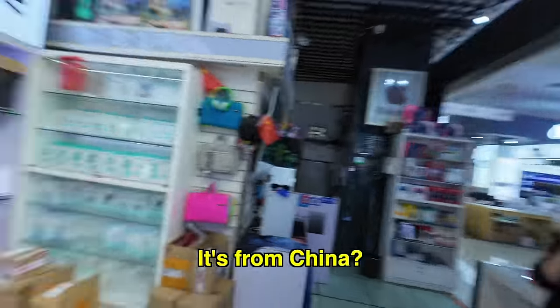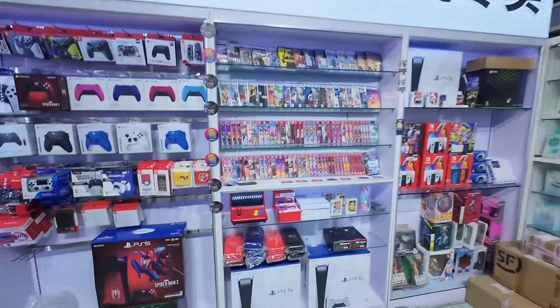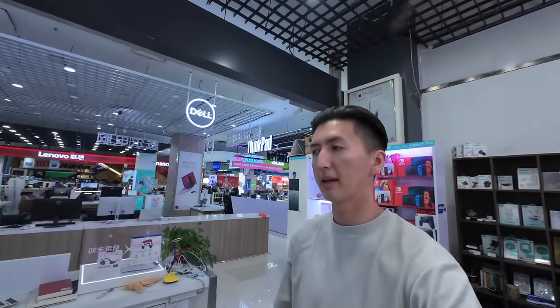PS5, China? Japan. Oh, Japan. Okay, she said Japan. So that's the thing with all the electronic goods, the best place to get it in Asia and ship it to China is Japan. So that's why you'll see so many here. And even this Switch has some Japanese writing. But that's why maybe in your country, in Europe or America, they're usually sold out, because they'll get it from Japan and sell them here.